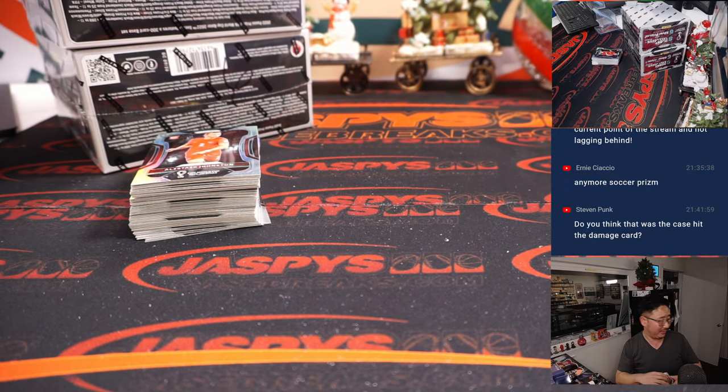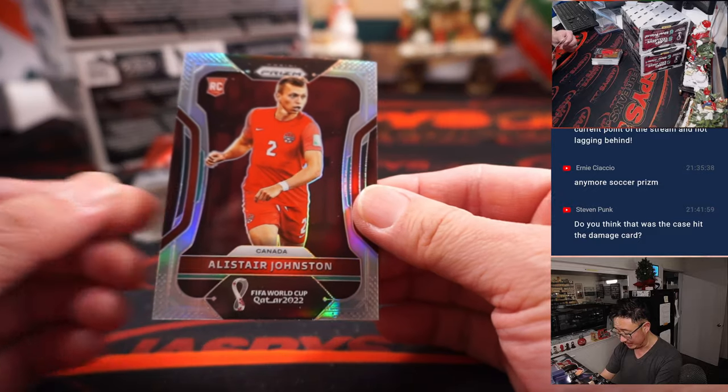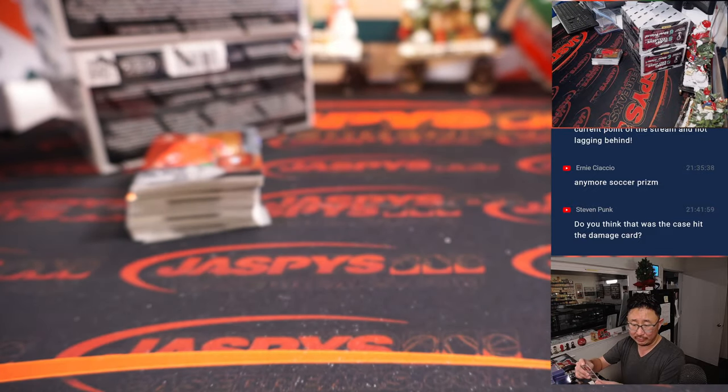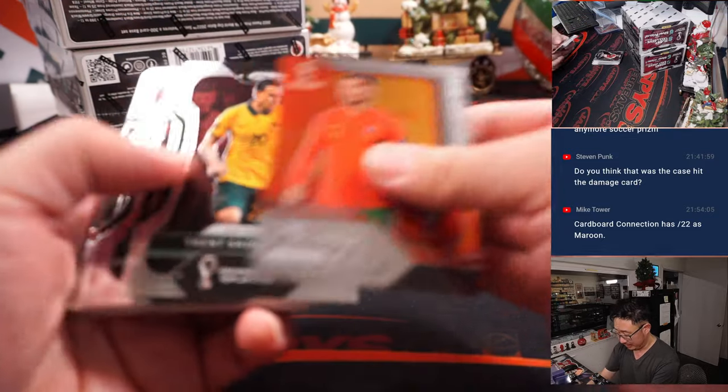Sometimes they switch off and they'll let some silly results happen. But there's Alistair Johnson for Canada. Rookie silver for Sean Maddock. But on paper, that Portuguese team looks really good.